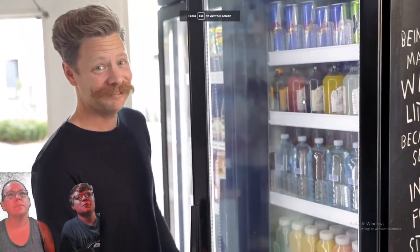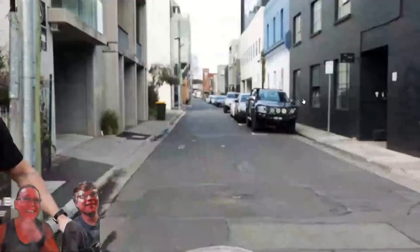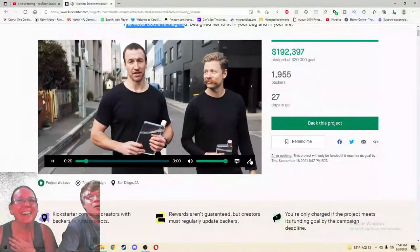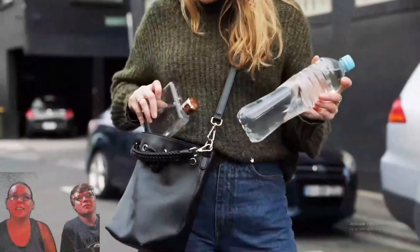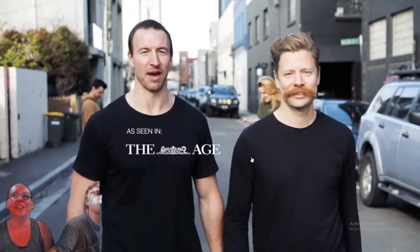Really? Come on, guys. It's 2021. Single-use bottles are all geese. 7 years ago, we bought you the memo bottle. It was an idea that came about for two reasons. Single-use water bottles and their disastrous environmental impact. And secondly, the round bottles just didn't fit into our lives. Since then, memo bottle has taken the world by storm and has created a massive social and environmental impact.